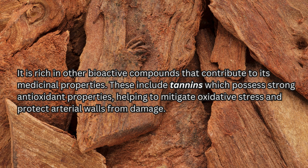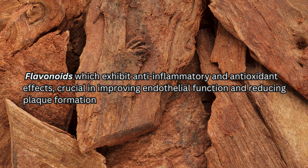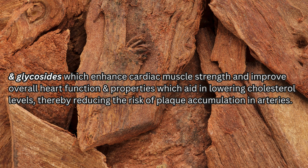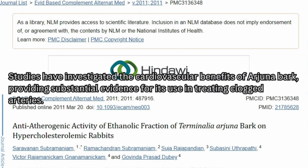These include tannins, which possess strong antioxidant properties, helping to mitigate oxidative stress and protect arterial walls from damage. Flavonoids, which exhibit anti-inflammatory and antioxidant effects, crucial in improving endothelial function and reducing plaque formation. And glycosides, which enhance cardiac muscle strength and improve overall heart function, and properties which aid in lowering cholesterol levels, thereby reducing the risk of plaque accumulation in arteries. Studies have investigated the cardiovascular benefits of Arjuna bark, providing substantial evidence for its use in treating clogged arteries.